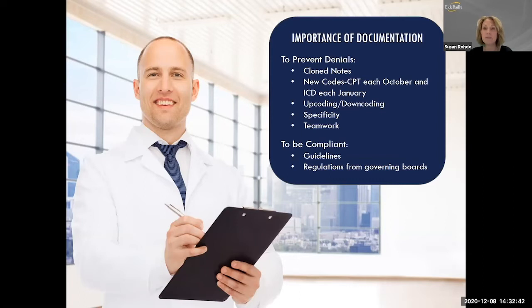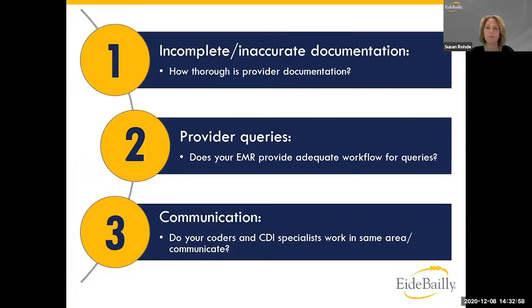And we want to have teamwork. We want to make sure that our coding staff feels comfortable going to our providers, and that our providers feel comfortable talking to our coding staff. We want to be compliant. We obviously have to follow guidelines and those regulations that come from our governing boards. So if we have incomplete, inaccurate documentation, we want to see how thorough our provider documentation is.